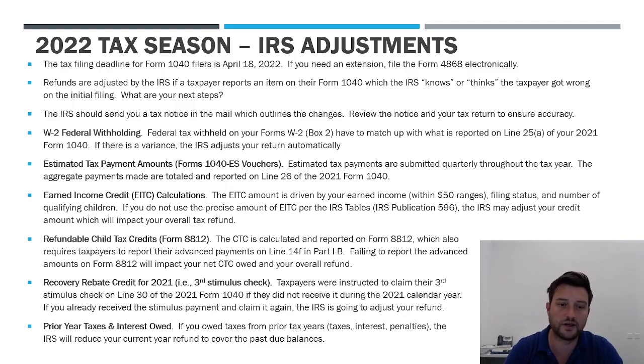So in other words, the IRS is going to have federal withholding, let's say $10,000, and when you look at your W-2s and you add it all up, it was $9,500. Well, the IRS is going to go with the number they have, and so they're going to adjust your refund down by $500.